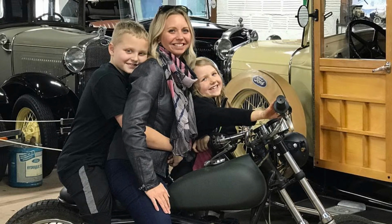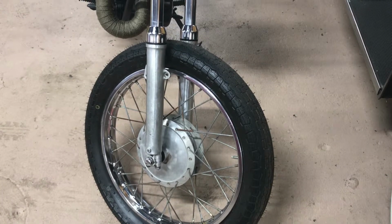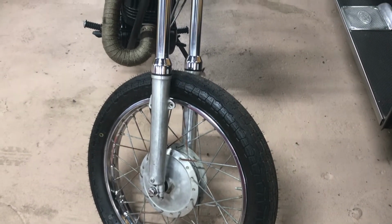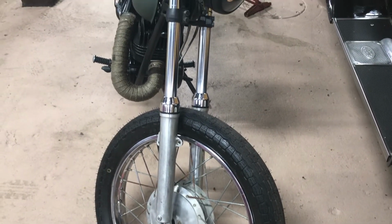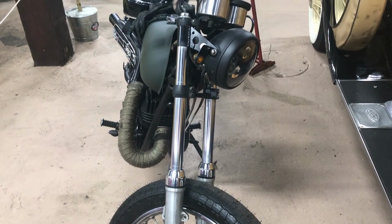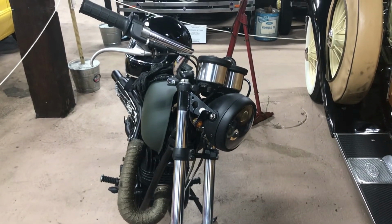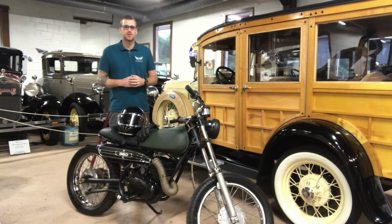But now with it being such a unique bike, I think it's pretty neat that it's on display here so people can see the potential of what one of these bikes could look like. And you can still kind of see what the bike pretty much was back in its day. So come into the museum, check this motorcycle out, see the other vehicles we have on display, and let me know what you think.